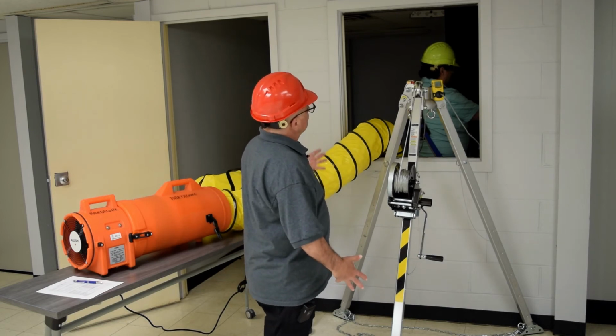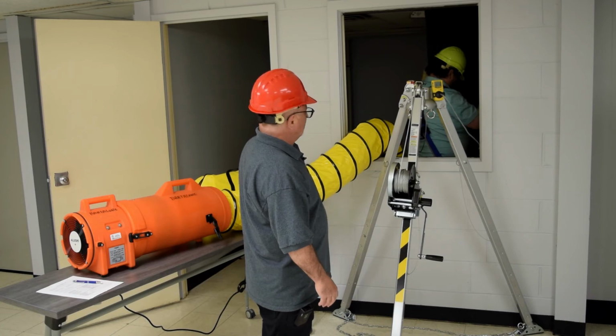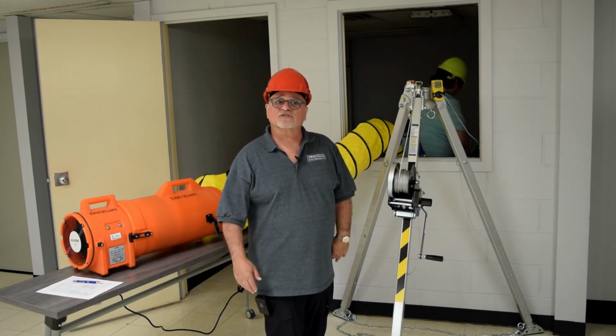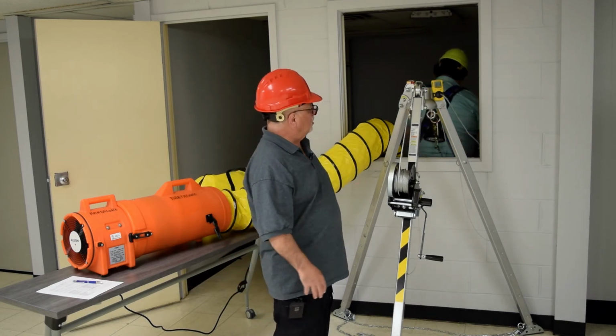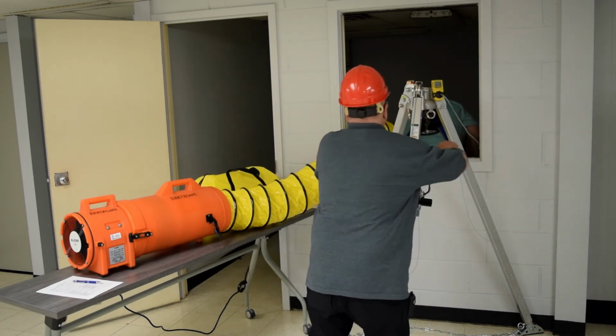All of a sudden, I'm getting a bad reading, so I'm going to tell John we're done, and I don't hear anything back from John. So now he's hooked up to a rescue line, so I'm going to rescue John. So now John has fallen, and here is how to rescue John the proper way so we don't kill John.